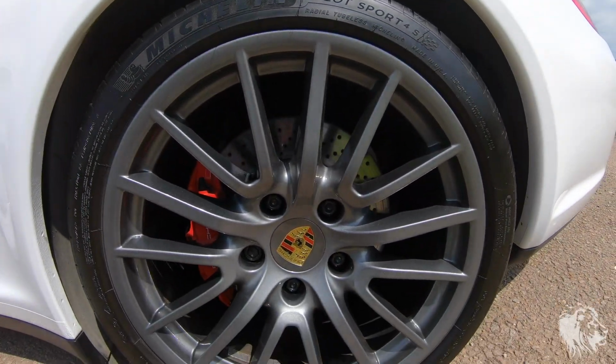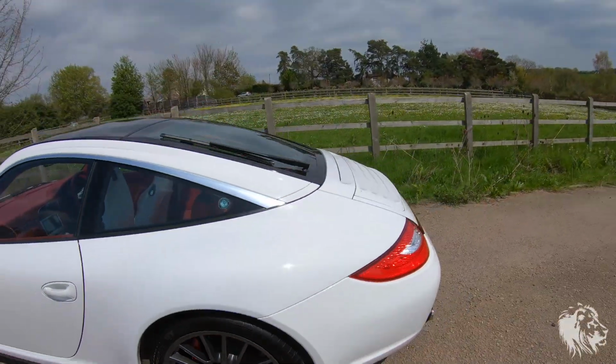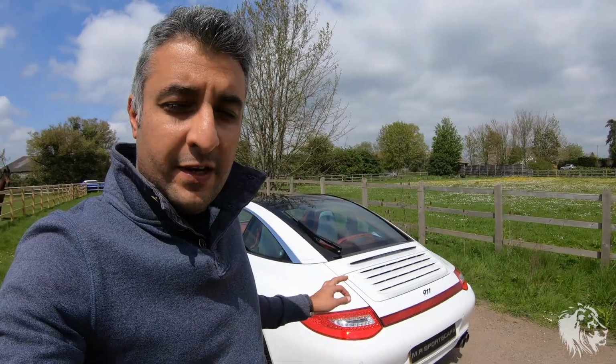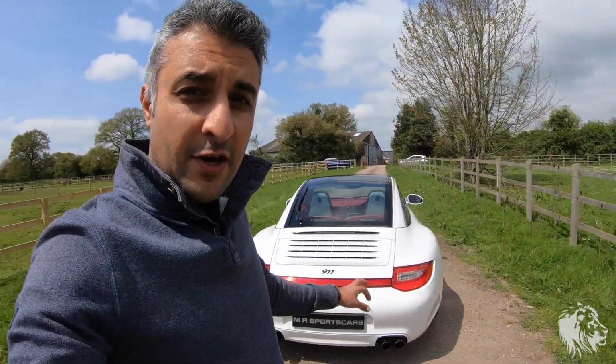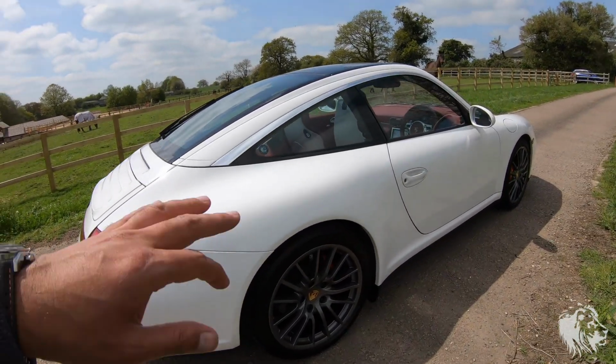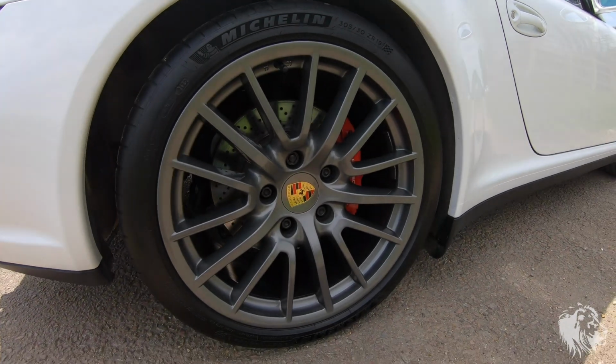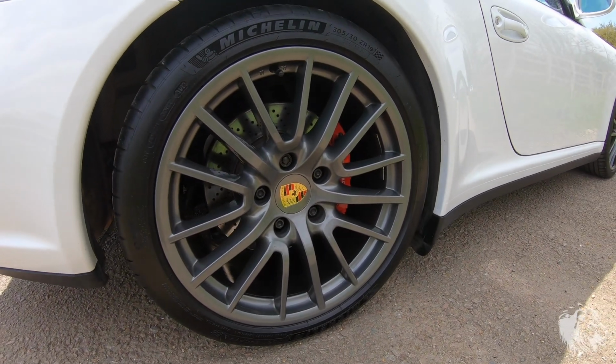Michelin Pilot Sport 4S are the tyre of choice for these cars at the moment. It seems everyone loves them because they have great all-weather grip. They're great in summer. They last longer. They don't crack up like Pirelli P Zeros do when they get to the end of their life. These are actually lasting a lot more. They're a lot more forgiving and suited to the Porsche sports cars.